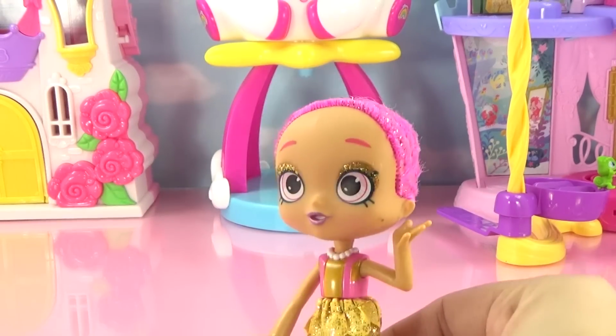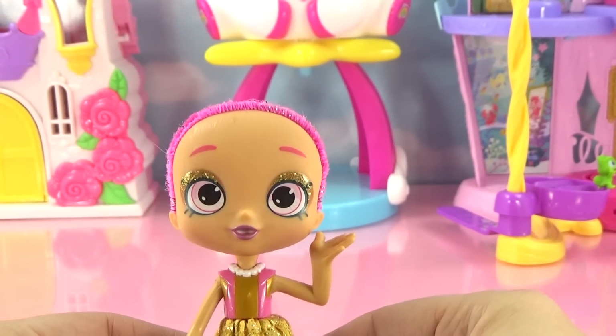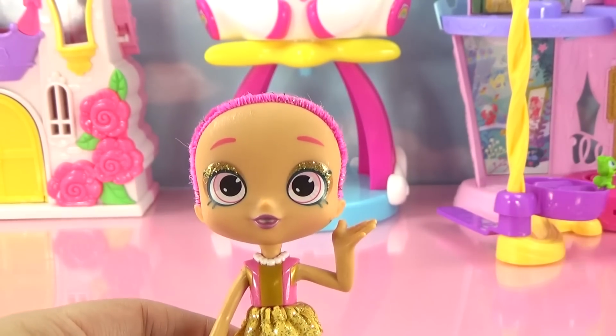Now that we got her hair off, the next step is to take a bit of water and add our air dry clay piece by piece. We're gonna do one solid layer first, and then we're gonna add the details on top of that.